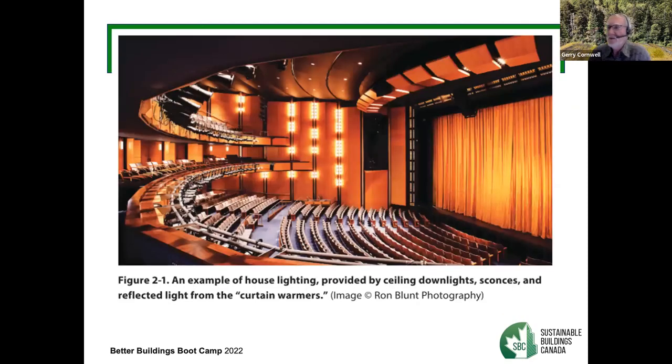So here's an example of house lighting. This is obviously a conventional proscenium stage where we have a curtain over here and a stage edge right here, an audience out front here. As you can see, there are downlights located in the ceiling here. These lines here would be where the coves are for the stage lights. They also have a whole rank of exposed stage lights along the edge of the balcony.